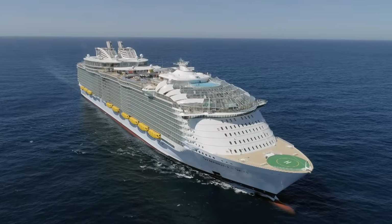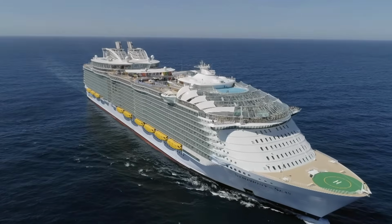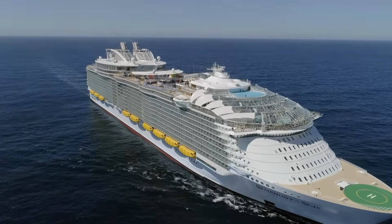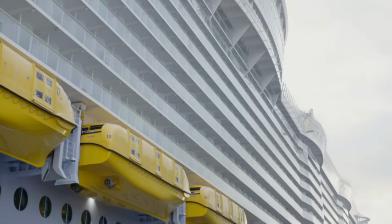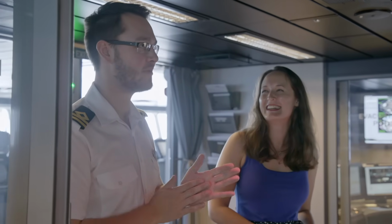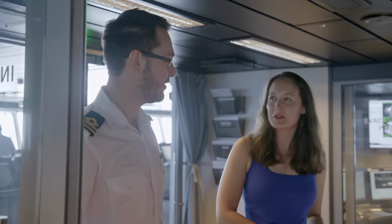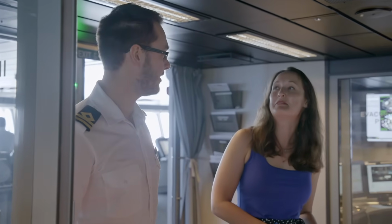Whilst he's not ready to steer Symphony of the Seas into port, Josh does get the chance to captain the ship's record-beating 370-person lifeboats. So at the moment, my lifeboats are all I need to manoeuvre, so I get plenty of manoeuvres when it comes to drills, but just not the biggest cruise ship in the world just yet. One day. There'll be time. Maybe there'll be another bigger one by then.